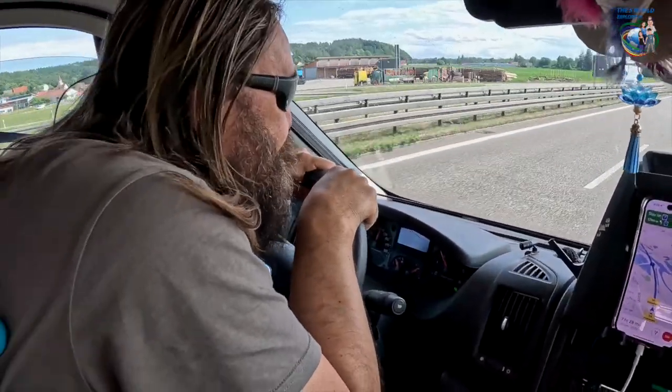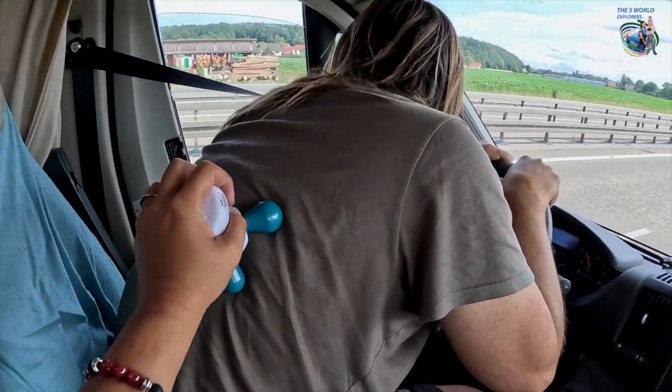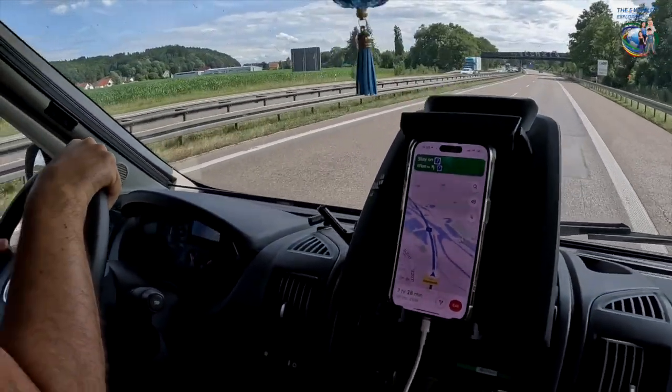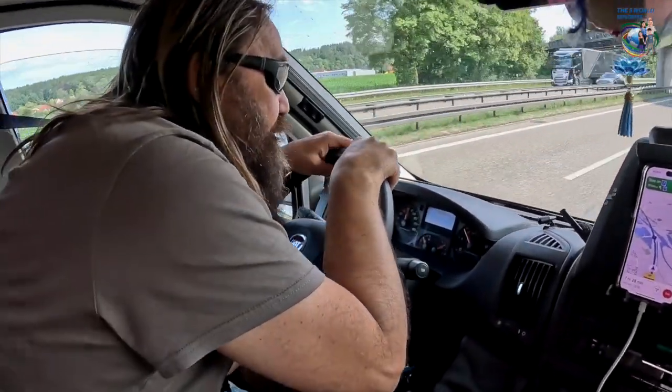New driving pose. Does your back hurt? No, I'm just relaxing. Don't relax too much. Stretching. 7 hours and a half to go. Do you still think we're going to get there tonight? Oh, I don't know, maybe. We'll see.